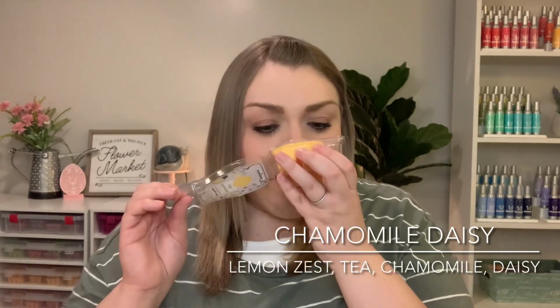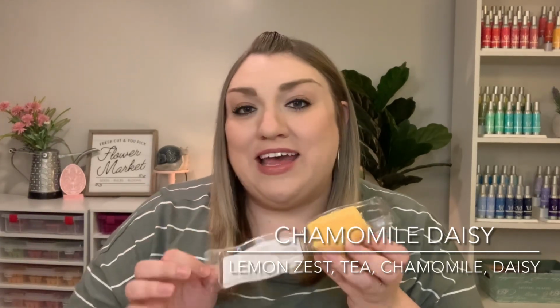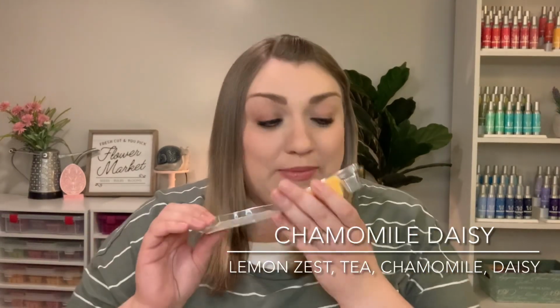I also pick up a little bit of a honey sweetness, and I know that honey isn't listed in the scent description, but to me it smells more like honey sweetness than it does sugary sweetness or vanilla sweetness, but just a hint. And then I do pick up a lot of a bright zesty lemon, as well as some soft, sweet florals in the background.